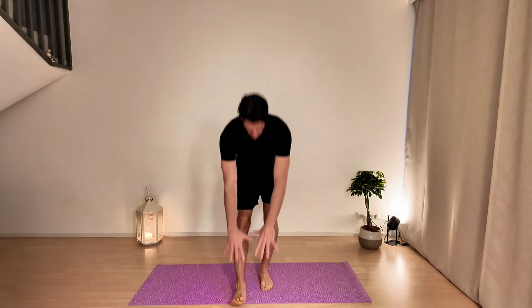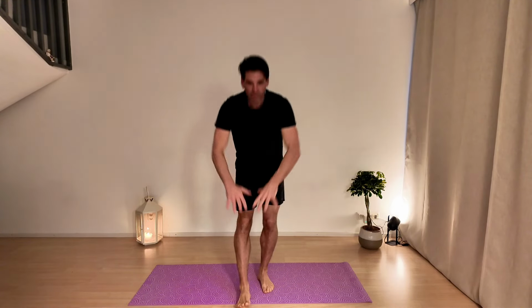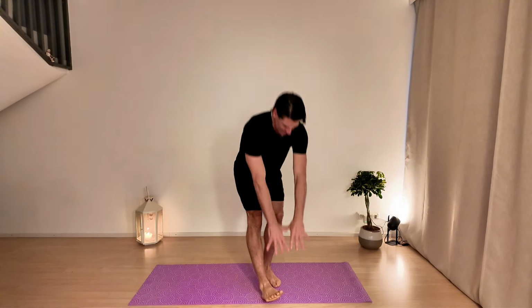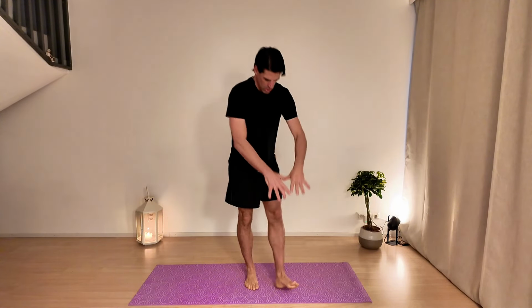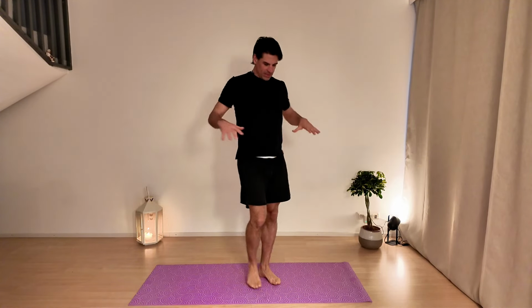Yes. Really reach that back. Sink a little deeper if you can. With each movement, feel it in the hamstring. Upper back. Yes, this is brilliant. And last one. Okay.